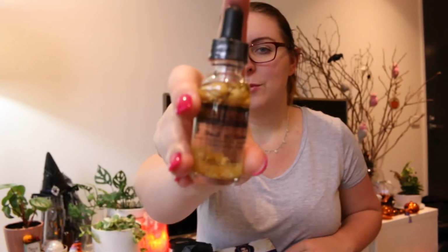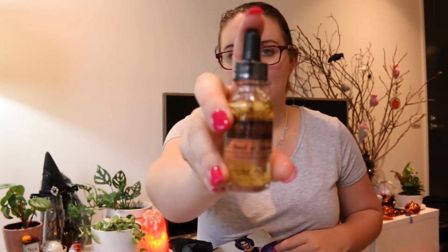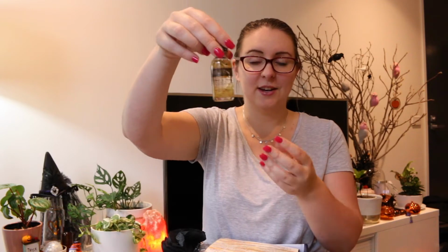From Wick and Fable, there is this nourishing oil. This one is inspired by the character Venom from the series. He is also a vampire, and this is coconut oil, avocado oil, sweet almond oil, and jasmine petals. So that's really nice to have, and it has the flowers inside it, which makes it look awesome.